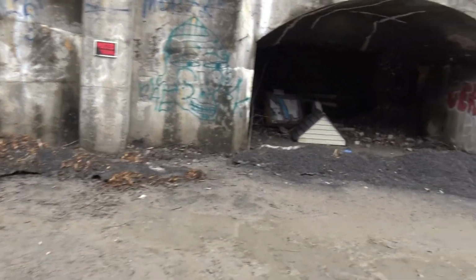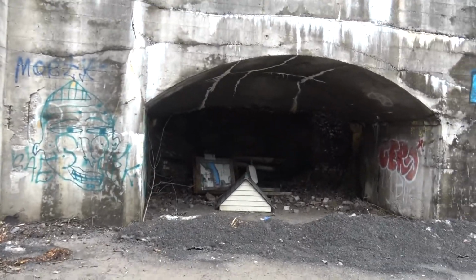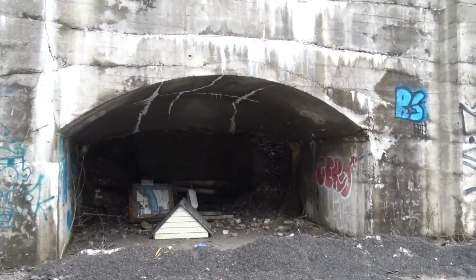But we didn't come here for these old closed up tunnels. We came here for old railroads. Well, not really old railroads. You see there's an old railroad bridge trestle here that they turned into a walking path. And that's what we came to see. The train trestle overlooks the town. So we're going to go take a little hike, see it, get a magical view.